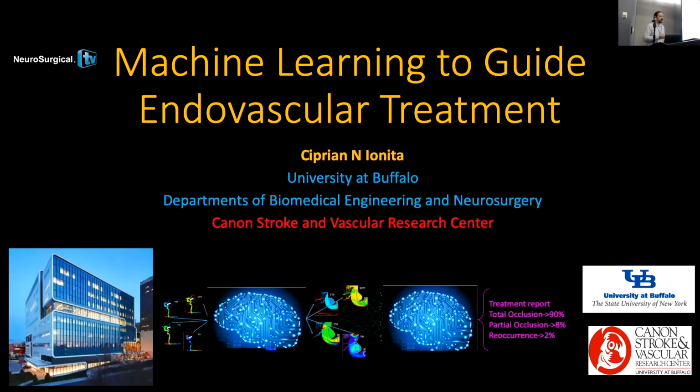I'm from the University at Buffalo, and our lab is located in this building, which is called the Gates Vascular Institute. It is an entire building dedicated just to vascular disease. On this floor there are about 14 angio rooms, about 4 CT scanners, Aquilion ones with 320 slices, and a couple of MRIs, all dedicated to vascular disease. It turns out that in Western New York, we have a real big problem with that.